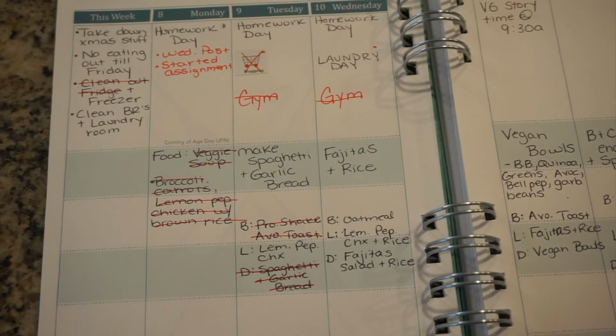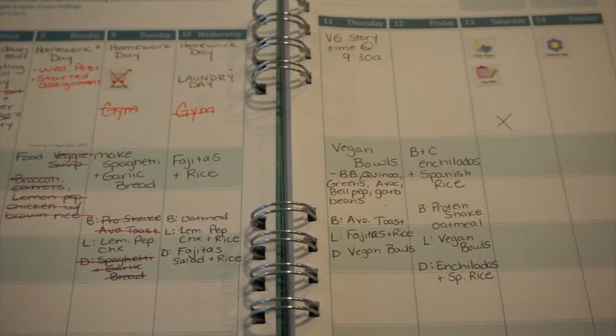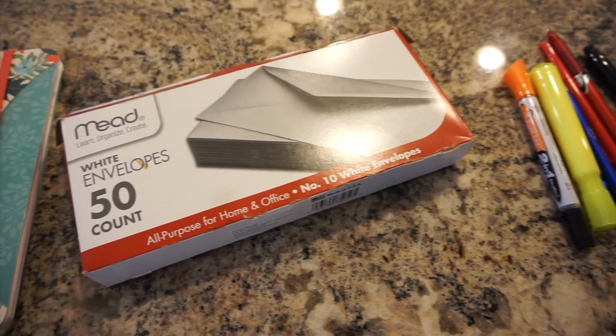Those are the kinds of things I write down inside of my planner, so that's what's been really helpful for me to keep things organized on a day-to-day basis. So, okay, now moving on to the envelopes.